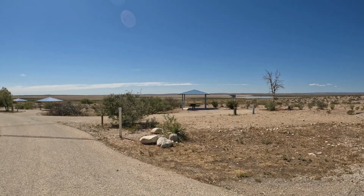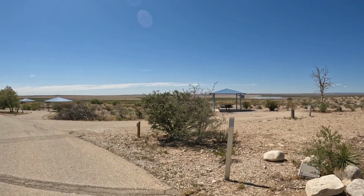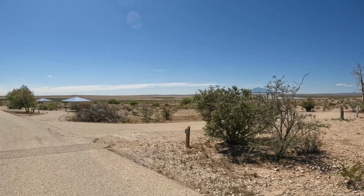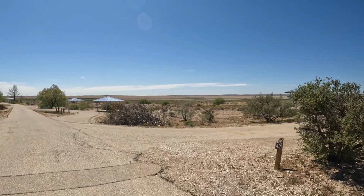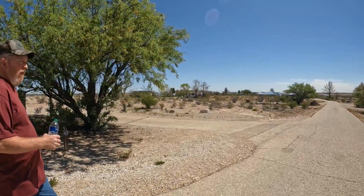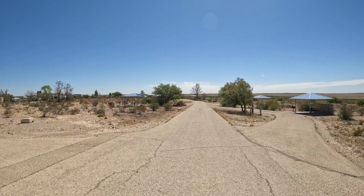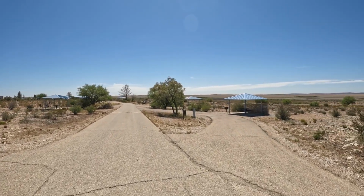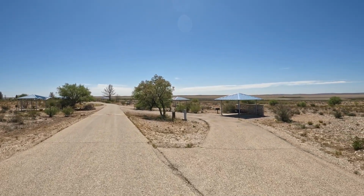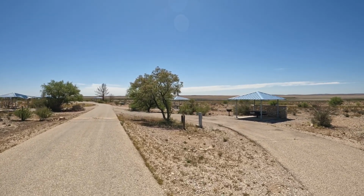So site 42, real nice site. Good view of the dam and the lake. Site 43 is a decent site. There's another pull through. This one's actually really nice. It's quite big. Even with our rig, we could pull the rig around so the steps are somewhere near the covered picnic table and then park the truck behind it.